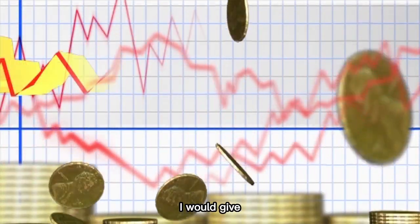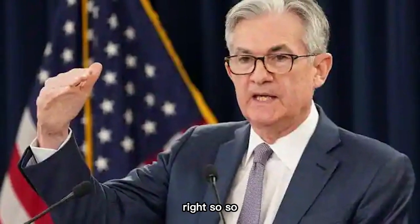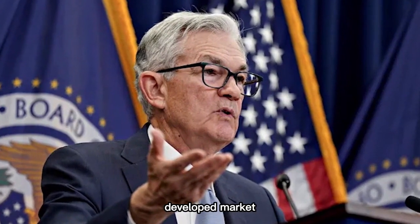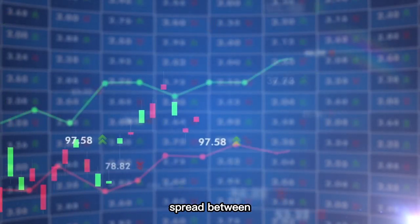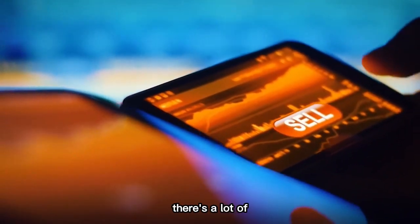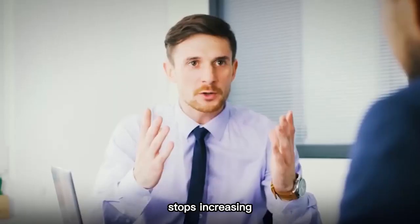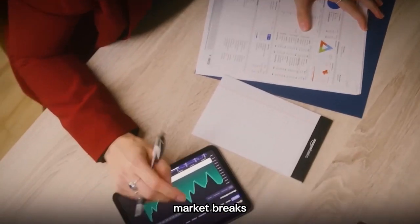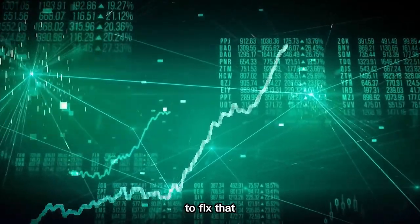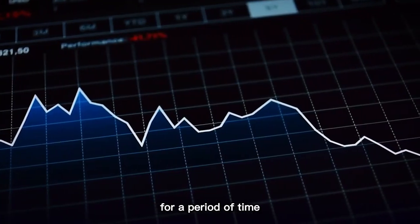So I think currency diversification is always reasonable. The caution I would give is that when we do reach a point where the Fed is unable to keep tightening, it's really that rate of change that matters. When the Fed is tightening more aggressively than most other developed market central banks, the interest rate spread between what you get on U.S. assets compared to foreign assets is wider. And so, for example, there's a lot of incentive to sell Japanese assets and buy U.S. assets. But when that stops increasing, especially if the treasury market breaks and the Fed or the banking system is forced to do some type of liquidity operation to fix that, similar to the UK, that could be a structural peak in the dollar for a period of time relative to other currencies.